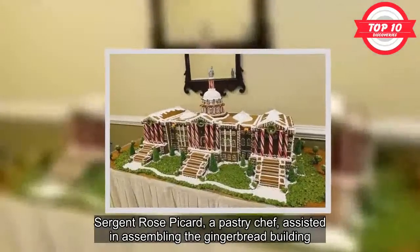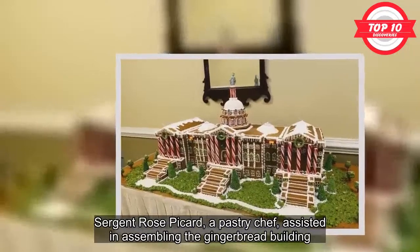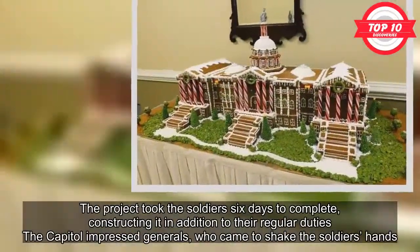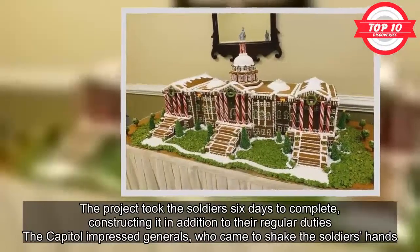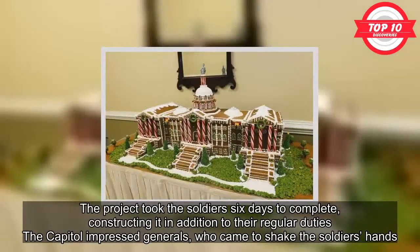Sergeant Rose Picard, a pastry chef, assisted in assembling the gingerbread building. The project took the soldiers 6 days to complete. Constructing it in addition to their regular duties, the Capitol impressed generals who came to shake the soldiers' hands.